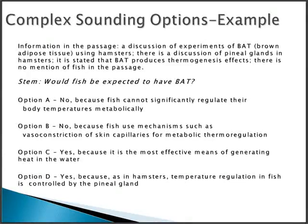Let's look at option B. Option B is no, because fish use mechanisms such as vasoconstriction of skin capillaries for metabolic thermoregulation. Bunch of problems here. First of all, you know they don't thermoregulate. And do you really remember if they talked about vasoconstriction of skin capillaries? Well, they may have talked about vasoconstriction of capillaries in seals that did a dive into cold water, but didn't really talk about it for fish. If they didn't, then that is beyond your basic knowledge. And if it's beyond your basic knowledge, it cannot be correct.